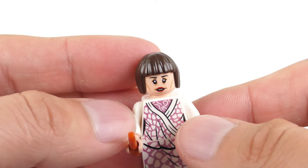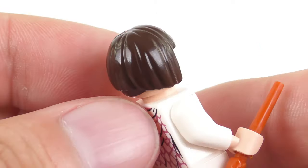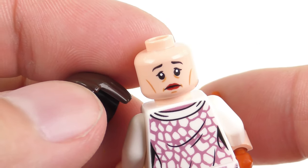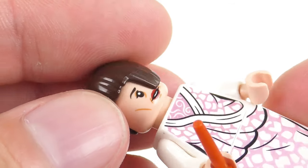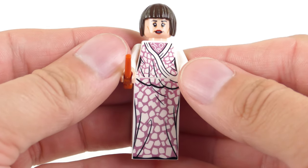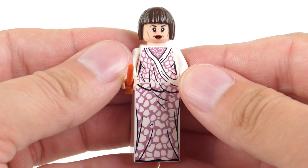The facial expression is super. That really does look like Madame Maxime, and so does the haircut. It's awesome. Around the back, we do have a slightly more upset expression. I think she reserved that for Hagrid, but this is a super nice minifigure, and I'm really looking forward to getting the second version of Madame Maxime later this year with the Beauxbatons carriage set.